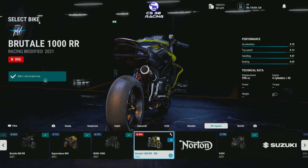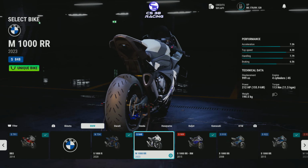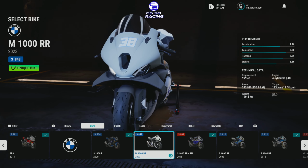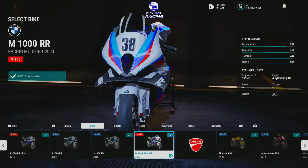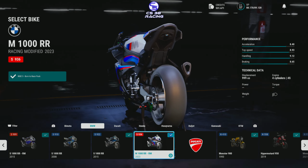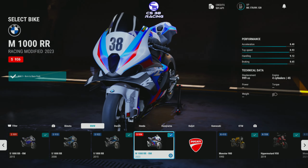Excellent. So, then we also have the BMW M1000RR as well. We should have the Racing Modified version of that. Yep, so that's a very cool one. I really like the BMWs. Toprak's top rack this year in World Superbikes, so hopefully he can make this work for him.